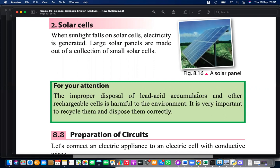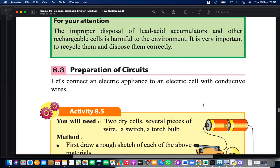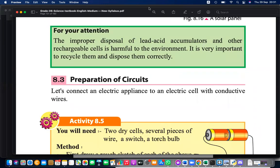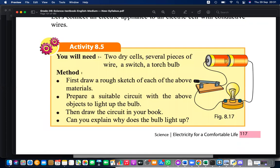Another important point highlighted in the book is disposing of these materials, the chemical cells and dry cells. There are chemicals in them, so we have to be very careful. We should not release them directly into the environment, as some materials can actually spoil our environment and water sources.